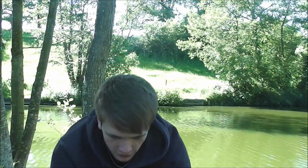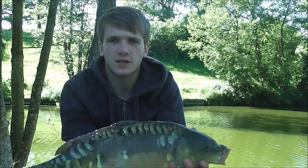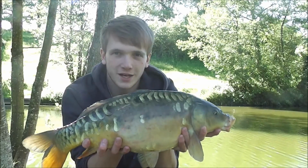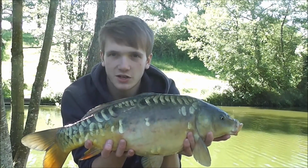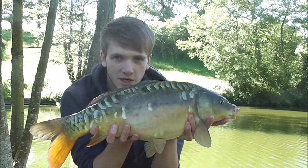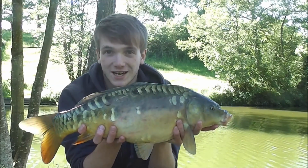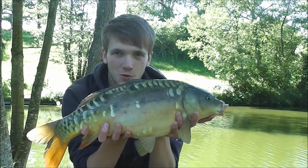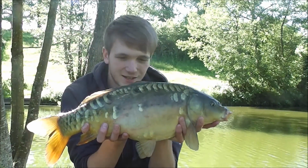Alright then, fish number 5 on the mat. It's a wriggly. And there's another stocky. I'm going to stop showing them now. If I get another one, I'm going to slip it straight back. They're nice to look at, but yeah, I'm going to concentrate on getting something a bit bigger now. So hopefully that's the last you'll see of the stockies, and next time it'll be a nice old big original, hopefully.